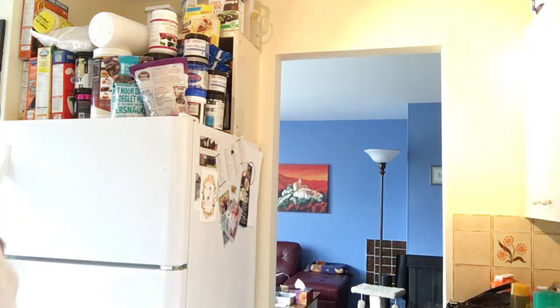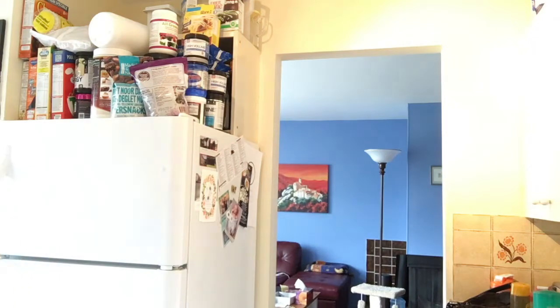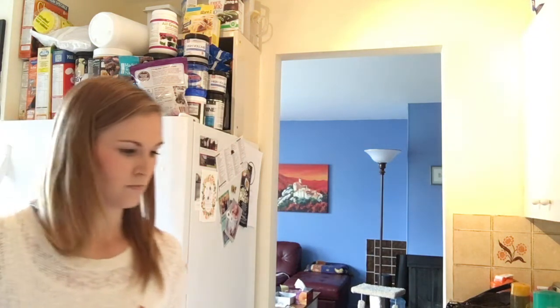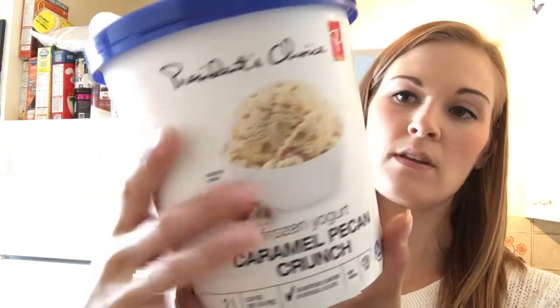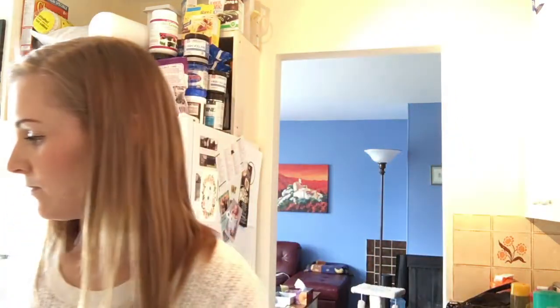Oh, also lettuce, because micros, and I'm making salads this week for lunch. And I don't buy this all the time, but we were out and I always like to keep some in the fridge: frozen yogurt. This is caramel pecan crunch. 2.5 fat, 21 grams of carbs, and 1 gram of protein. And I think that's all I got.